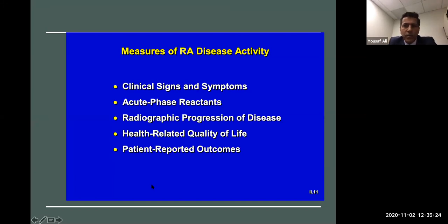So you are seeing someone with rheumatoid arthritis, they're in your clinic. How do you measure disease activity? So obviously clinical signs and symptoms. So are you stiff? Are you achy?